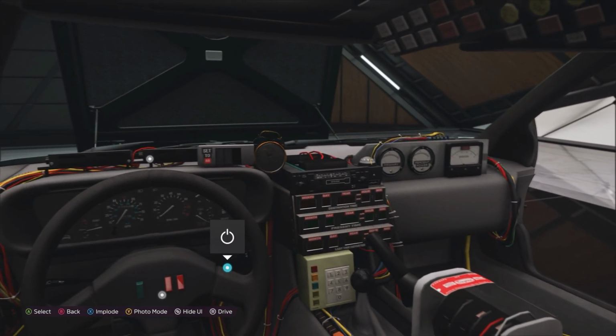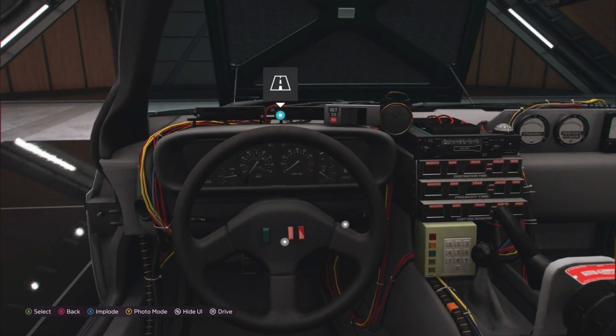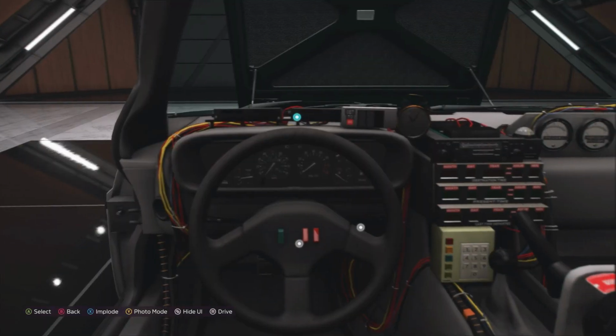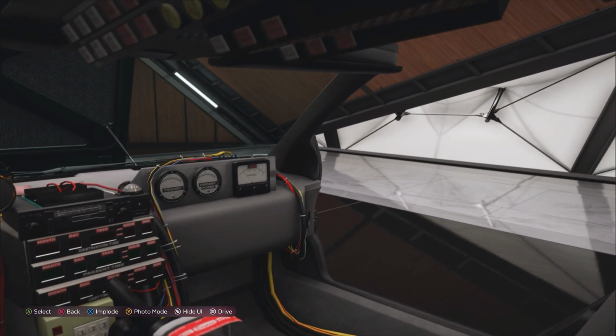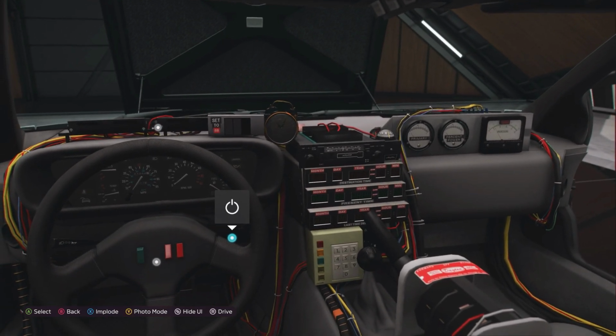So that's the main reason why I feel like this car pack is as expensive as it is, purely because of the amount of detail that's been put into these Back to the Future cars, as well as the other car that we'll look at after these 3. But obviously the Jeep Wrangler was just basically a paint job, whereas this has a completely reworked interior. All of the buttons are in the right place.